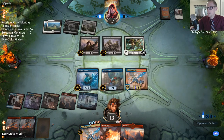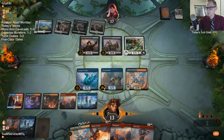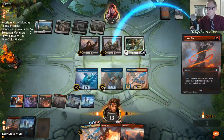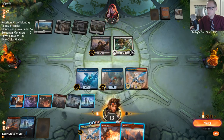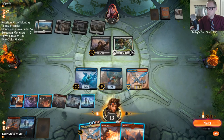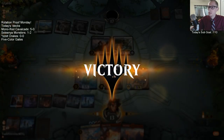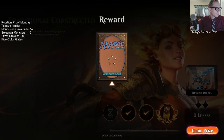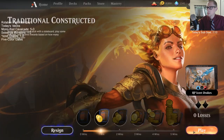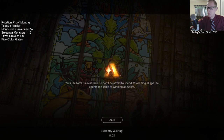Yeah, they didn't have Sorin to pump this Vanguard. And we drew a million Crackling Drakes also. That certainly helped. Okay, so I was thinking we could attack for 13 there by pumping that thing. All right, 1-0. Is it Drakes? Drake still got it. Still got it.